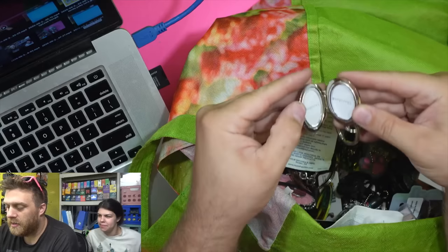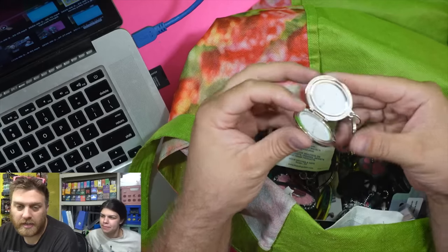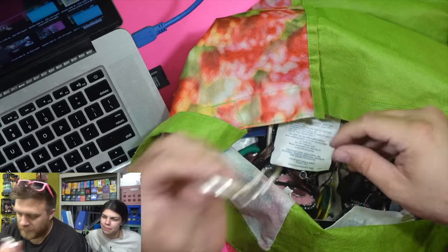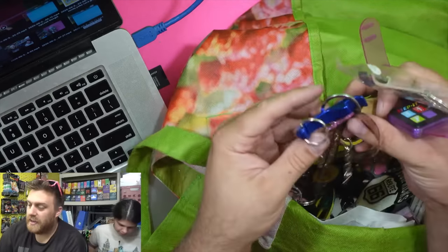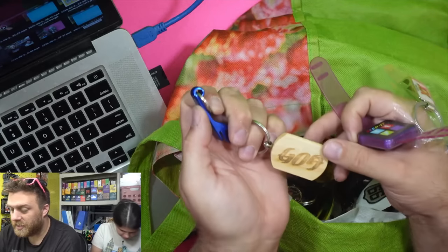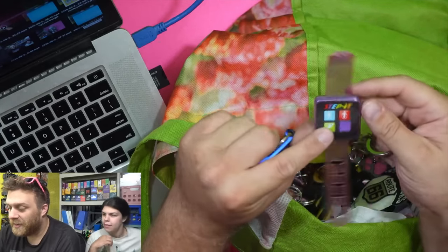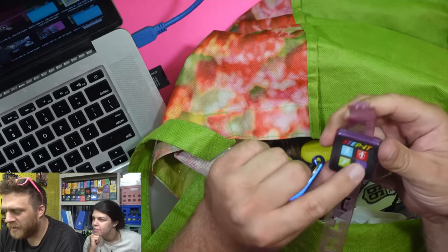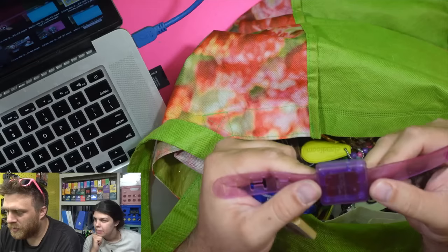And then, not used. So this was not thrown out in hate. But it's got a dog. Is that a dog print? Dog paw? Okay. Bottle opener. Wooden keychain that says something. Another step counter, but without a display on it this time. Weird. I don't know. What do you do?